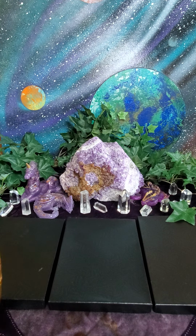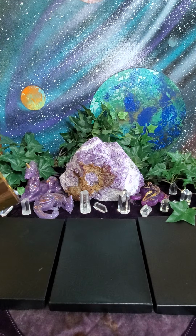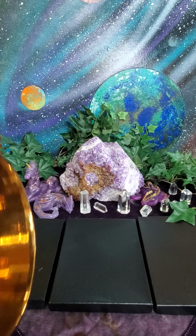So if you are new to Pick a Stack Wednesday, what we do here is you think of an idea, an issue, or a question, and it can pertain to you, a loved one, your family, your community, the whole world. And then you choose a stack, which is hidden under a box. So we have stack number 1, stack number 2, and stack number 3. You can choose 1 stack, 2 stacks, or 3 stacks. And I highly encourage people to listen to the entire video because you might choose stack 1 and there might be something in stack 3 that you really need to hear.